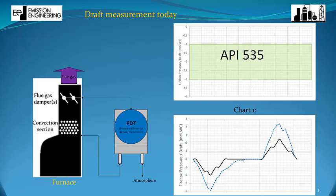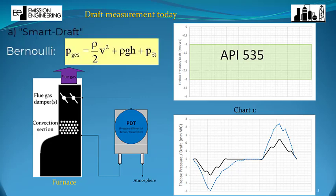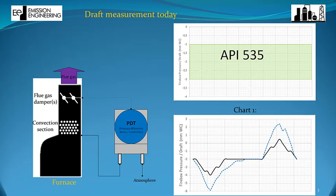The difference in the way the draft transmitter is attenuated is: A. Smartdraft attenuates by avoiding pressure peaks while cutting the dynamic portion of the pressure on the ambient connection of the transmitter, while B. conventional attenuation via electronics or software simply flattens the sum of both components, without the possibility to eliminate a potential disturbance of the signal by a local effect on the ambient branch of the transmitter. This is the key difference why Smartdraft is superior to conventional attenuation.